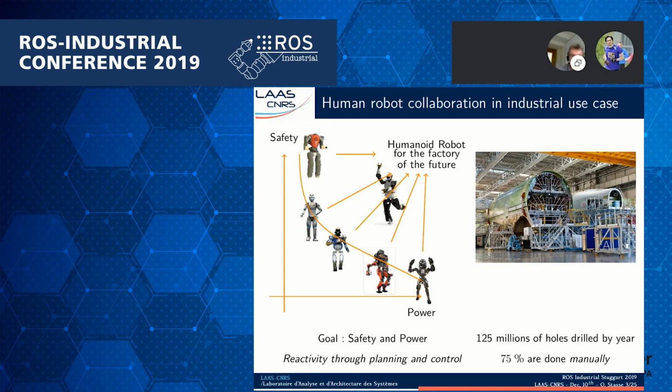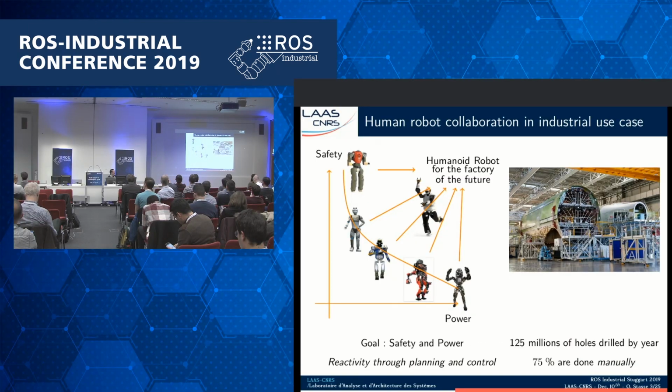So I would say that the dream robot would be a humanoid robot being able to do something like humans. But right now this is, I think, out of reach. But it's very nice to drive academia, to develop new algorithms that have, afterwards, a direct impact on industry, and I will try to highlight this kind of indirect impact of humanoid technology.